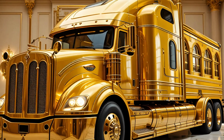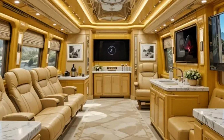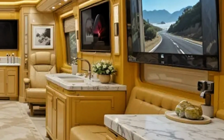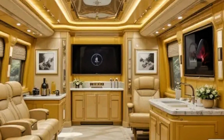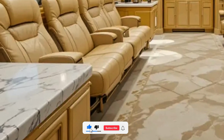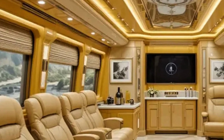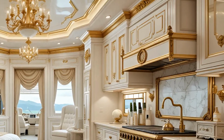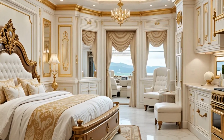Step into the cabin and you enter a world of luxury. The front driving area is equipped with leather captain seats, a digital dash, and a panoramic view of the road. Behind the driver's seat, it opens up into a full living space. There's a comfortable lounge area with recliners, a smart TV, and ambient lighting. The kitchen includes a microwave, stove, sink, and fridge, all designed for long trips without sacrificing convenience. The countertops and cabinets are made from quality materials that feel more like a home than a vehicle.